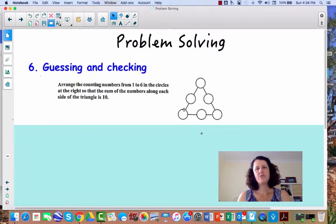So you can see straight away that whatever number I put in the corners is going to be in both sums. So that's something I should use to help me make a good guess. Now, I can put random numbers in there, but I would advise you strongly against that. For example, if we go 1, 2, 3, 4, 5, 6 and just put them around the triangle, you can see straight away we haven't met the parameters. 1 plus 2 plus 3 is 6, and it tells me I have to make them add up to 10.